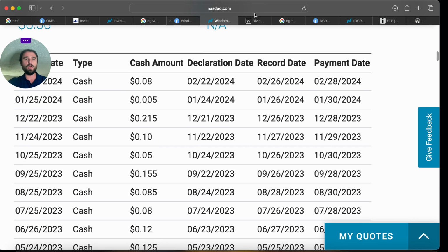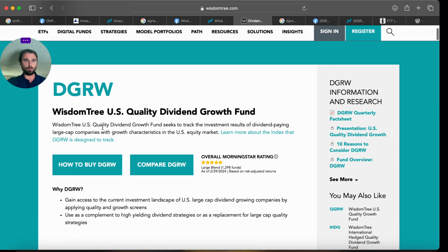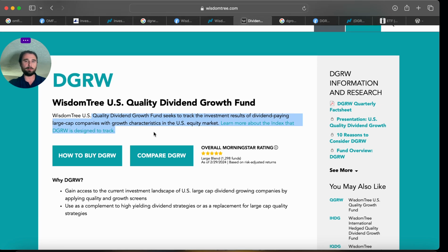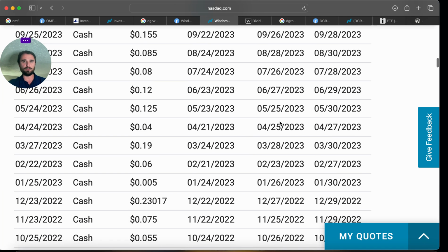It is variable. Going over the actual WisdomTree information on their website, you'll see that the Quality Dividend Growth Fund seeks to track the investment results of dividend-paying large-cap companies with growth characteristics in the U.S. equity market. The dividend yield on this one in particular is 1.27%, not the highest dividend yield, but hopefully over time those dividends tend to increase with inflation, and as these companies pay out higher dividends over time, you're getting those consistent payouts.